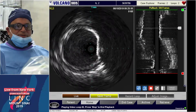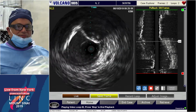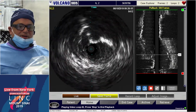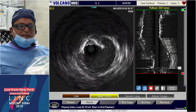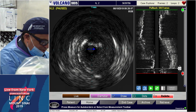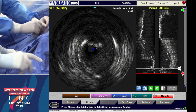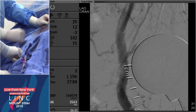So you can see the IVUS right now, and this is the level of the occlusion right there. And you can see a tremendous amount of luminal gain, a little shelf there, but doubling of the lumen right there. That was the area we treated. So I'm very happy with this. We'll check our ABI, TBIs when we get her off the table. But I think we've achieved our goal. We're probably going to stop if it's okay with everyone, and we're not going to stent.